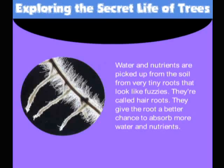Water and nutrients are picked up from the soil from very tiny roots that look like fuzzies. They're called hair roots. They give the root a better chance to absorb more water and nutrients.